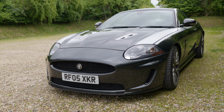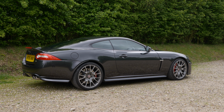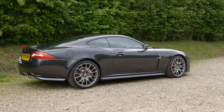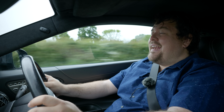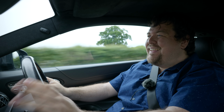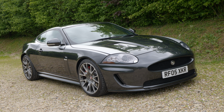A very similar XKR175 was also produced for the American market, but got only the cosmetic upgrades of this car, not the mechanical ones. At a quick glance, you might think that this was merely another stripes and plaques special that underneath was just the same as any other XKR. But you'd be wrong. A huge amount of work went into this car, which is surprising given how few they ever sold. So then, what makes the XKR75?